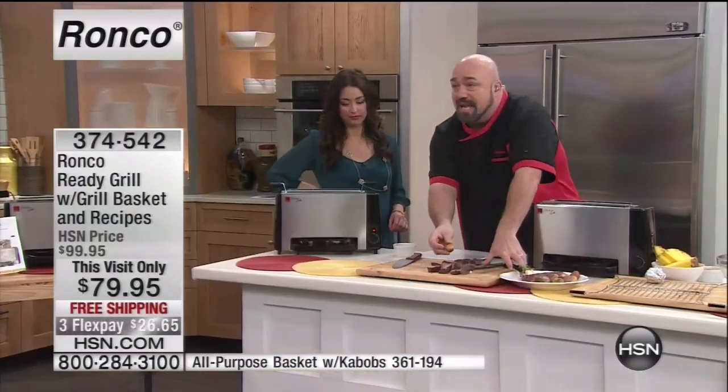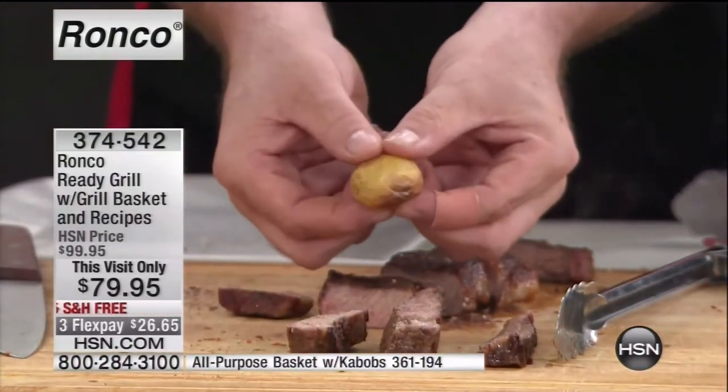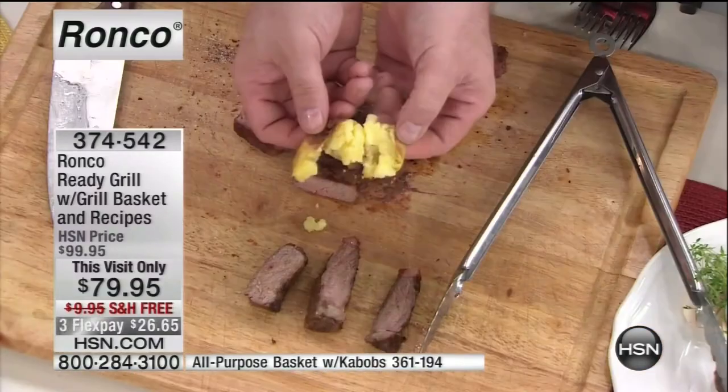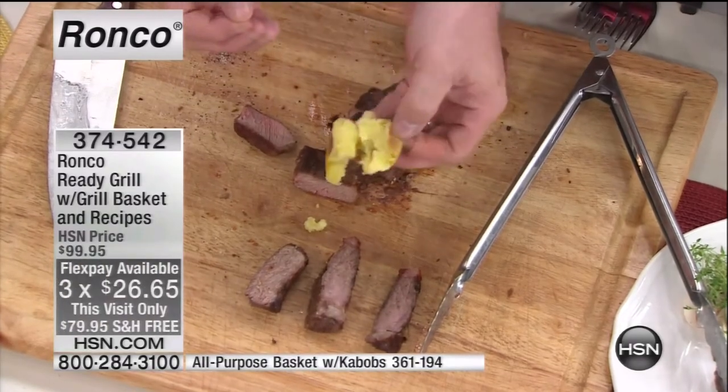Now, these potatoes. Guys, normally if you're going to do potatoes in the oven with your steak, it's 45 minutes. Because this is an infrared cooking environment, watch this. The potatoes are done at the exact same time. You're not dirtying up multiple pots, multiple pans, heating up the oven, heating up the barbecue. This meal is on the table in the time that it takes for your barbecue or oven to heat up.